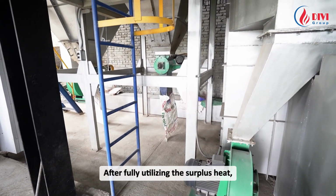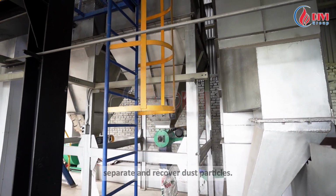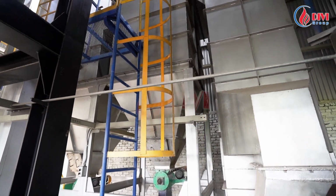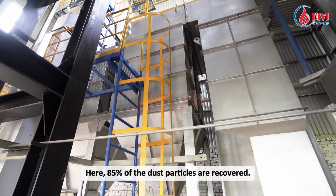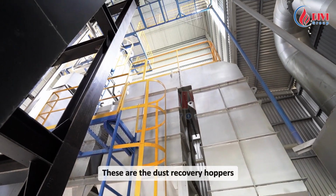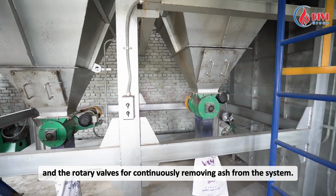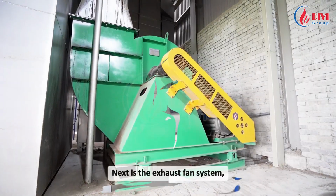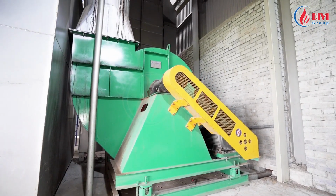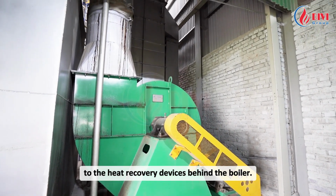After fully utilizing the surplus heat, the smoke is directed into a cyclone dust collector to separate and recover dust particles. Here, 85% of the dust particles are recovered. These are the dust recovery hoppers and the rotary valves for continuously removing ash from the system. Next is the exhaust fan system, which allows the smoke to move from the combustion area to the heat recovery devices behind the boiler.